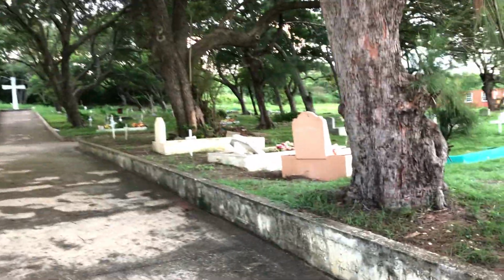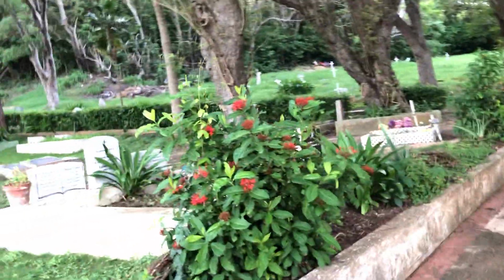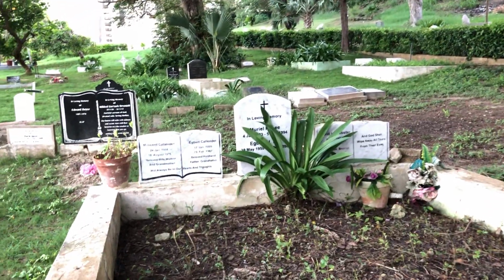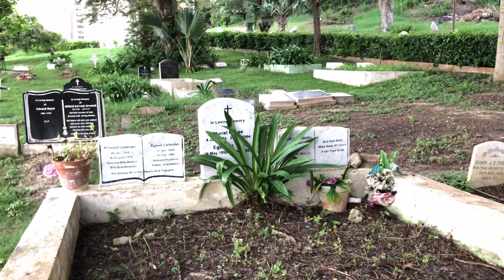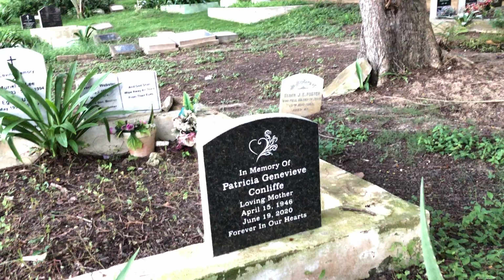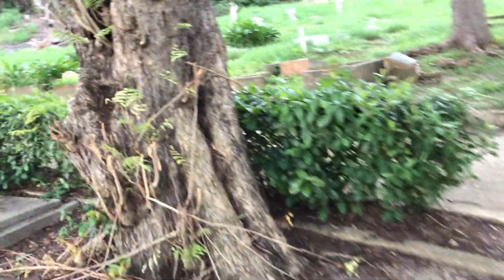Churchyard once again. A lot of dames and knights and so are laid to rest here in this church cemetery here at St. Andrew Parish Church. This is the Devonish grave over here. The Lee and the calendars are also buried here. In memory of Patricia Genevieve Conliffe, born April 15th, 1946, and died the 19th of June 2020. And the grave of famous cricketer from back in the days, Sir Conrad Hunt, Knight of St. Andrew, he's also buried here.